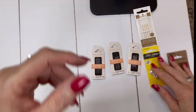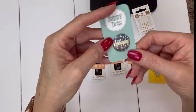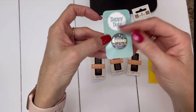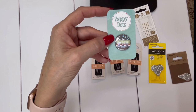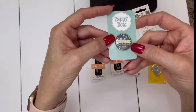And then lastly, what I wanted to share with you is that I do use a needle minder. Needle minders, or needle nannies, if you're not familiar, just help you keep your needle safe when you're stitching, rather than threading it through your fabric. I used to do that for many years. I would just take my needle and thread it through my fabric. And what happens is it makes holes in your fabric, and those can be a little bit unsightly.